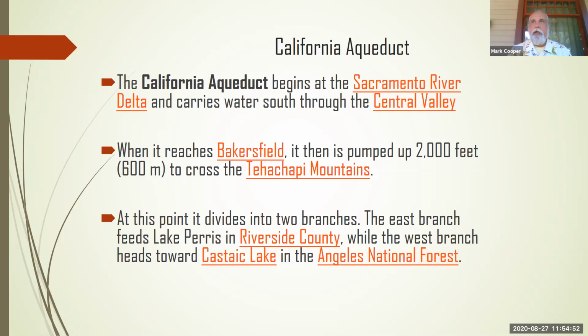I will tell you that California was almost 2 states, and it was because of the difficulty getting up and over that mountain range. And obviously we've done it, the 5 freeway, and we've had train routes and things that go over it now. And then once it comes back over, it branches, some going to feed Lake Perris and Riverside, and then some heading down into Castaic Lake in the Los Angeles National Forest.